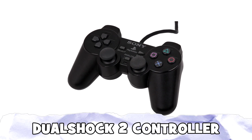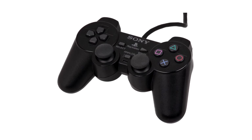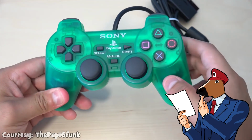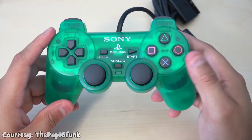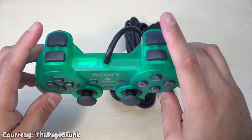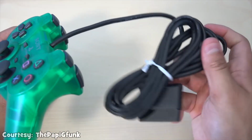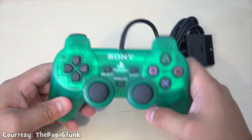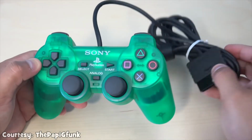For the number 6 spot, let's talk about the PlayStation 2's DualShock 2 controller, which brings a ton of memories to me. The DualShock 2 is a classic, no doubt, that features 2 analog sticks, a pressure-sensitive D-pad, X, square, circle, triangle, and L1, L2, R1 and R2 buttons, as well as digital start, select, L3 and R3 buttons. The design compared to the original DualShock is pretty much the same, but the DualShock 2 is lighter and most buttons are pressure sensitive, while the original version lacks this. It's a nice controller to use overall, therefore taking the 6th spot in this list.